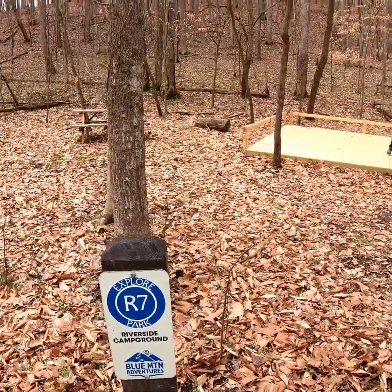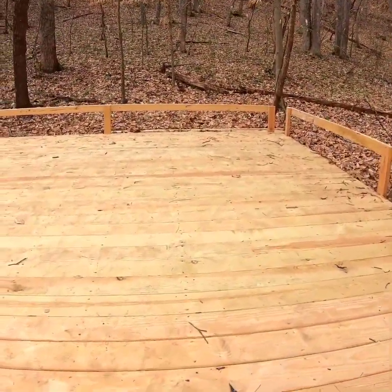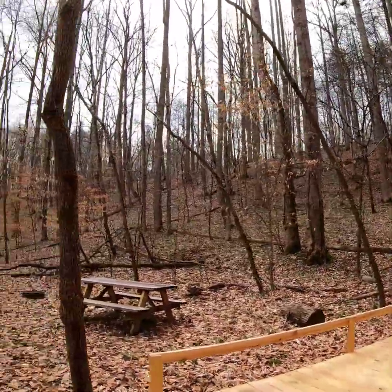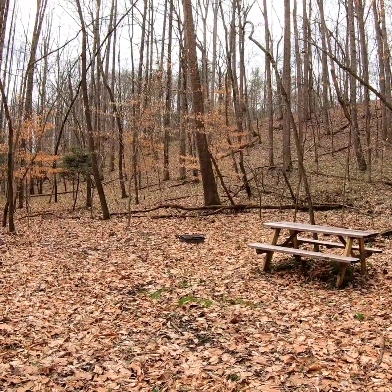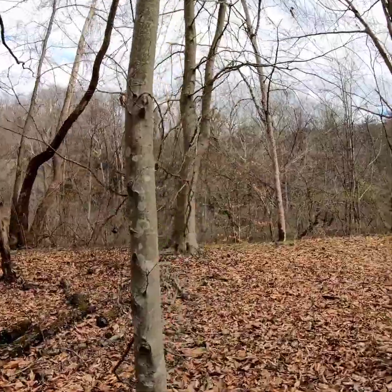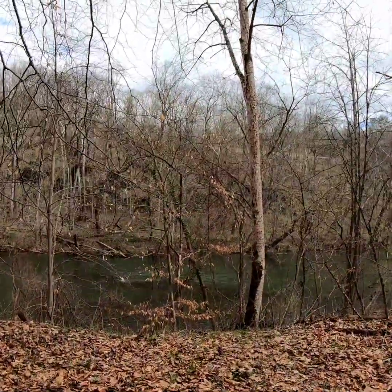And this one's R7. So Tina said this one has these things, and we may have missed the other ones, but they have the tie downs here for your tent, so that's pretty neat. And they've got the fire pits and grill over there. So that's pretty good, and you're just right across the road, and you can walk over here and you're at the river. There's the river.